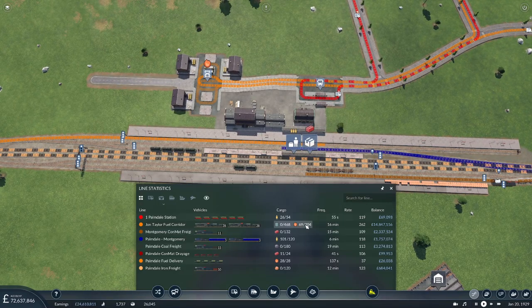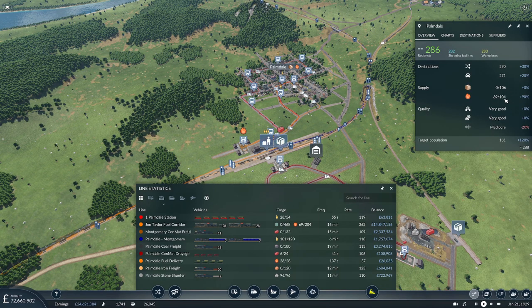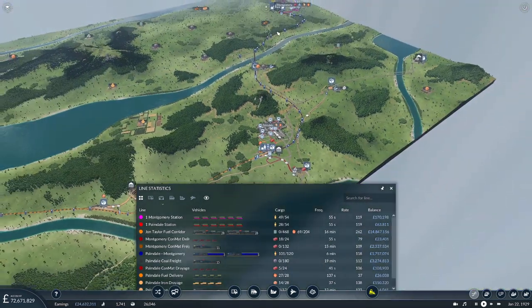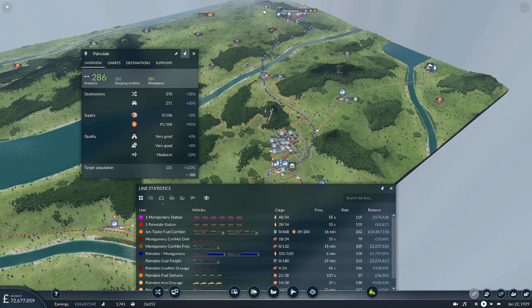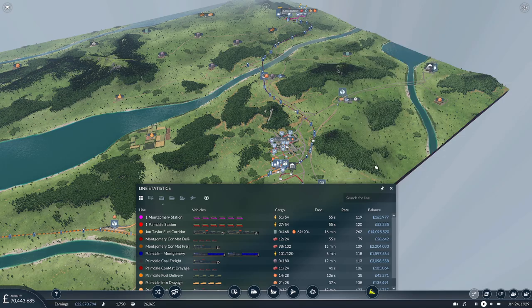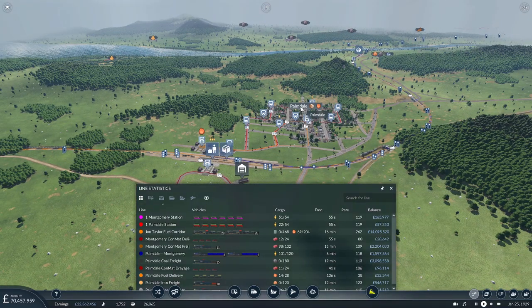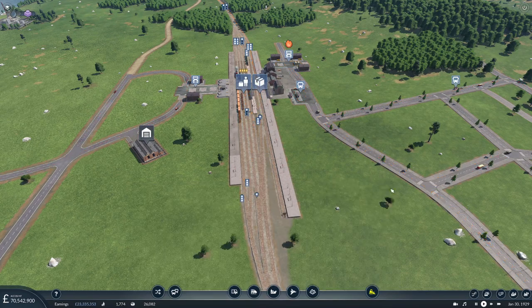Our line rate for our fuel line, although we could upgrade it on the John Taylor fuel corridor, we don't have to, do we? No, because we have a line rate of 262, and Palmdale is a long way off requiring 262. If we combine Palmdale and Montgomery's demand for fuel, it's 8 plus 104, so 112. We're a long way off that. I would imagine Palmdale might be requesting some more items soon. But yeah, we could do something with that.